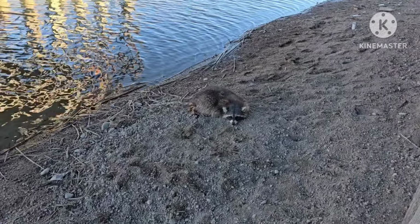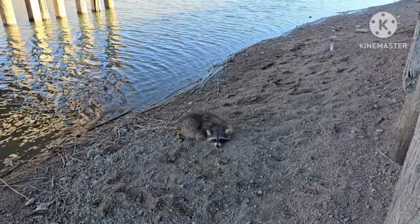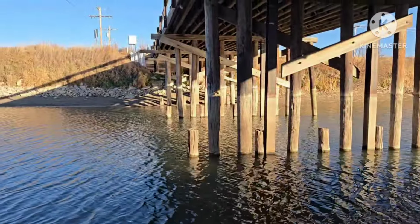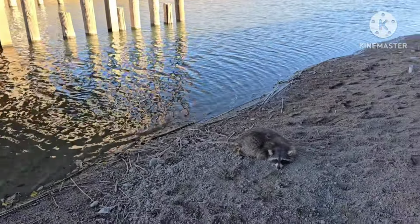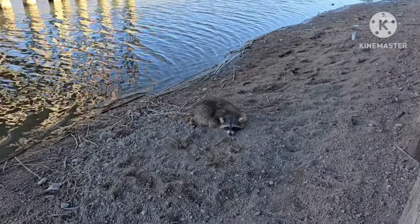All right, folks, got us another raccoon. These are the last four traps. Got two here, two over there, and this is another trap that Zayden set up, so that's cool.